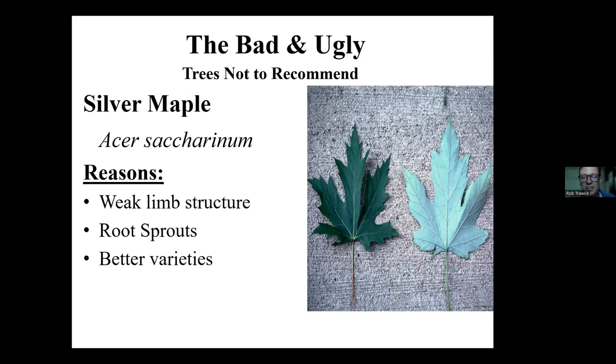There is that Autumn Blaze maple that I mentioned that does have some of the characteristics. It's mostly red, but it does have some silver characteristics. Silver maple is a fast-growing tree, so Autumn Blaze maple does get some of the faster-growing characteristics, so it gets a little bigger, faster. But as far as the straight silver maple, this is a tree you want to avoid.